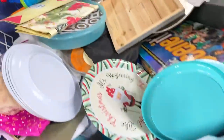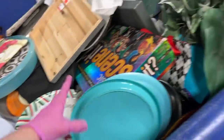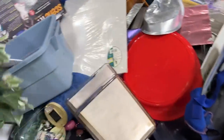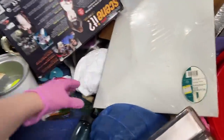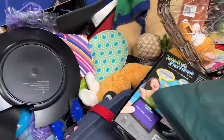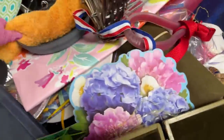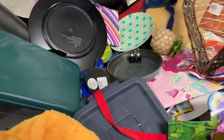Oh, I'm running over something. A hanger. A cute seal. Got something weird on him. Popular. It was popular when Eliza was a baby. Oh. Little beanbag plushie.